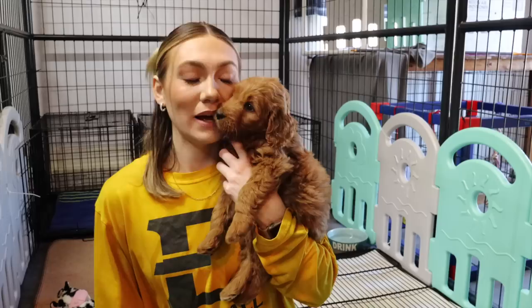I love the minis, especially minis that come from Henley's lines. Henley does not act like your typical mini goldendoodle. She's not yappy. She's not bossy. She's just an overall great dog, and she still has a high percentage of golden retriever as well, so we really love that about her. Henley is one of our favorites in our program. She just has the best personality.